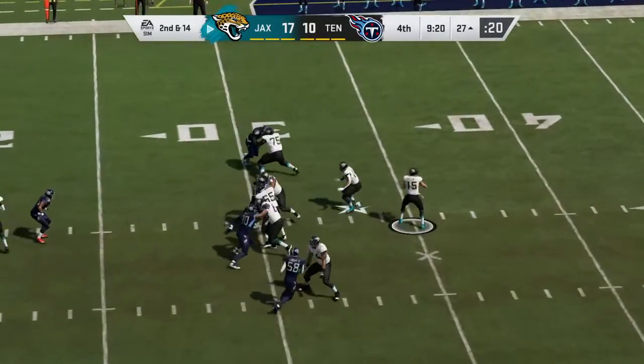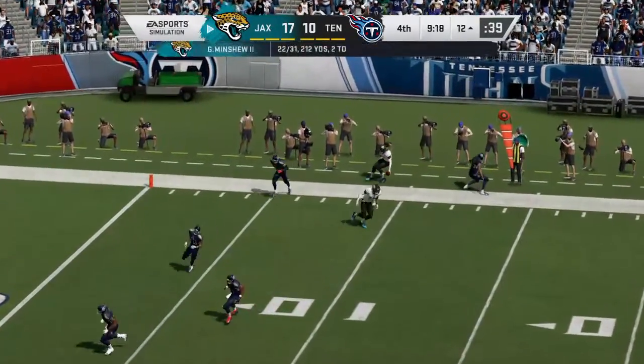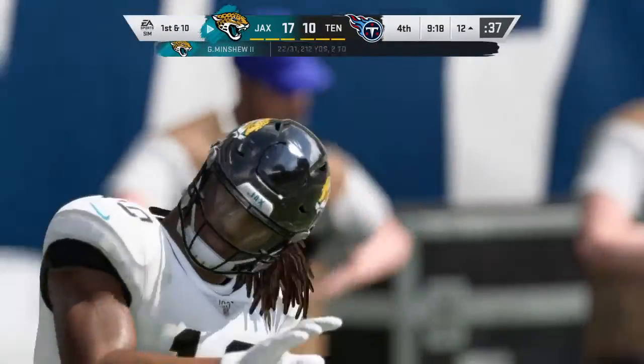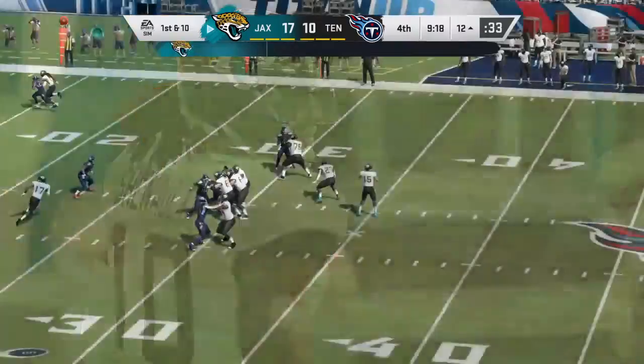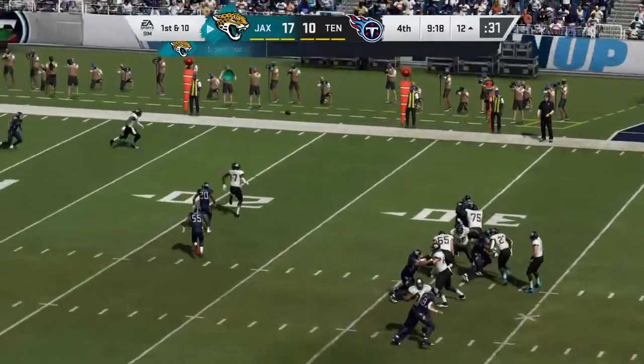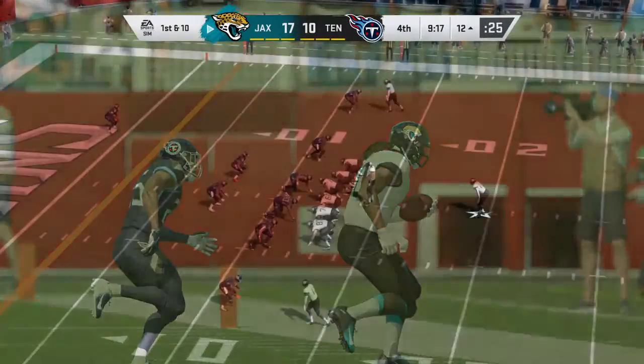Throwing on 2nd down now, Minshew. He's got the hook up here on the comebacker, complete. That one a pickup of 15 for Jacksonville. Another nice pickup through the air, and I think a lot of people might expect them to run the ball in this situation, Brandon, but with this lead, they're electing to throw the football. Swings, slants, quick outs, things that they consider safe.